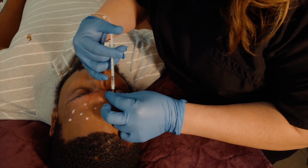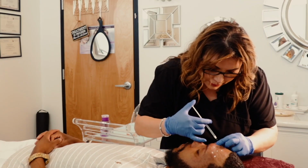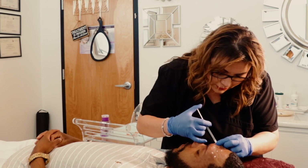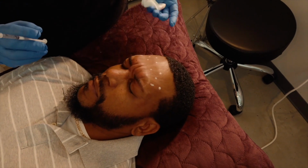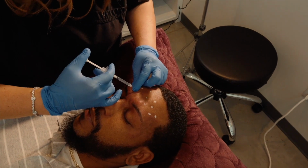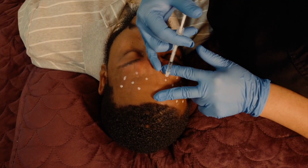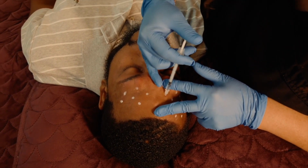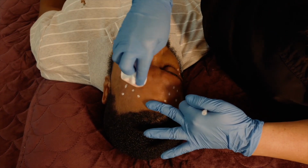You are going to get a little bit of blood, especially in this complex, because it's a bit of a deeper injection. I want you to squeeze those brows together again. Perfect, and relax. This area here is very vascular, but we don't have to go as deep here. And just before I inject, I double check my markings here. I want to make sure that I am in the muscle group that I need to be in.